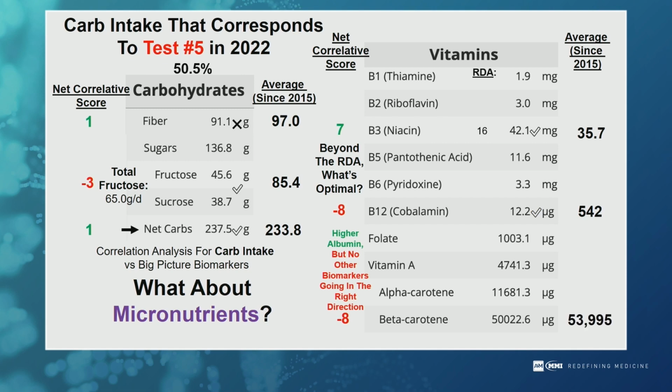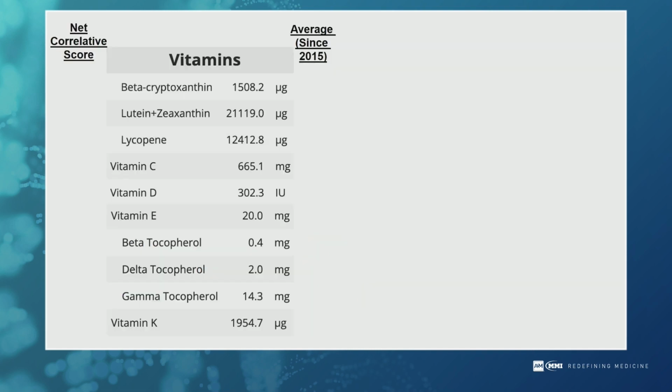So that suggests I should eat below my average intake, which is 54,000 micrograms per day, or about 54 milligrams per day. So 50 milligrams per day is less than 54 milligrams per day, so I'm following the correlations.